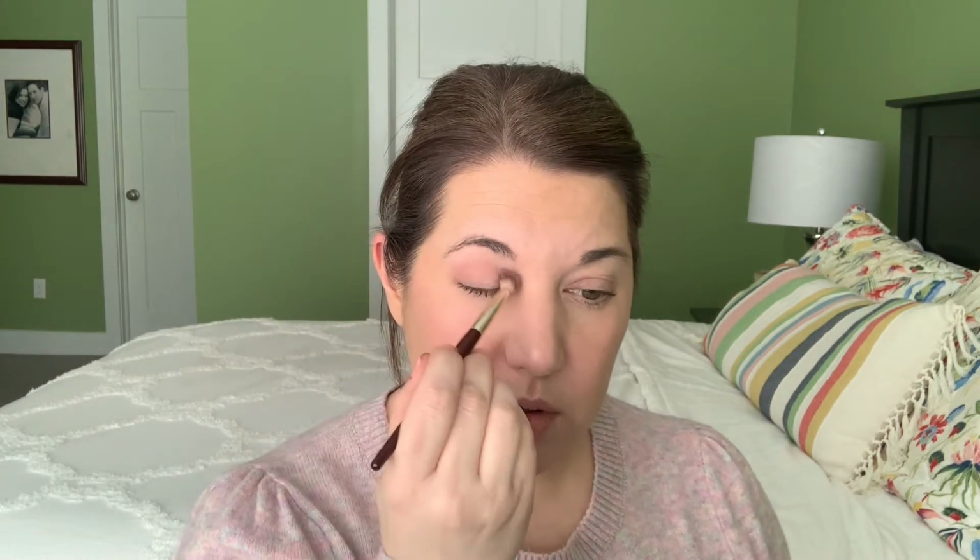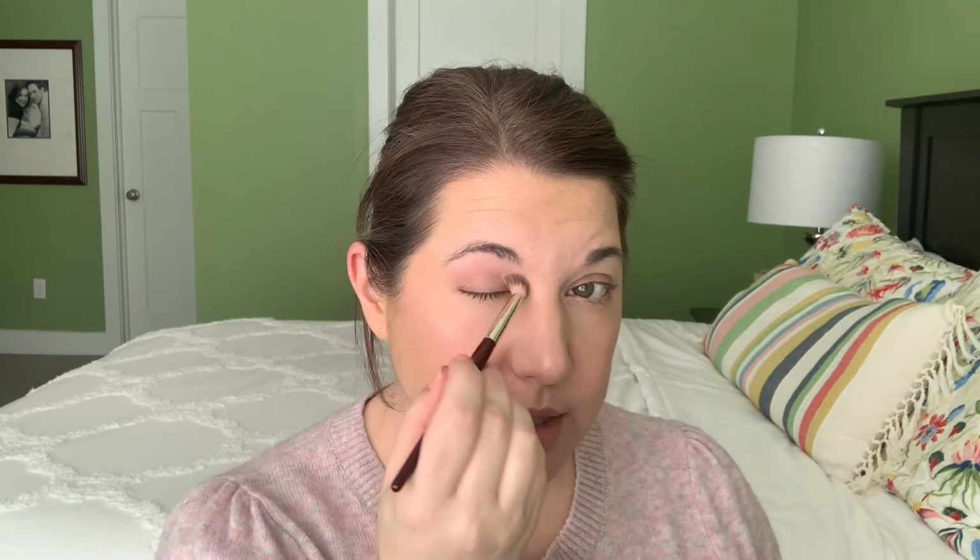So we're going to play around with this. We're going to start with the shade Soul in my crease, which is this transition shade right here. I'm going to grab my BK Beauty 202, and we're just going to put this all in my crease. Now this is a typical transition shade from Natasha Denona. It blends beautifully. You don't have to work at it. It just does exactly what it is supposed to do.